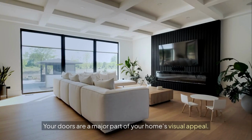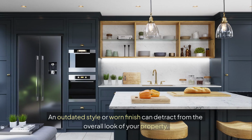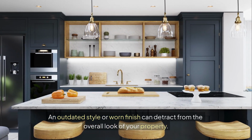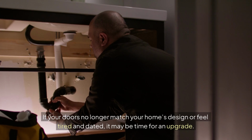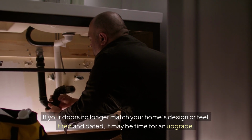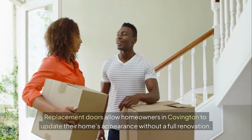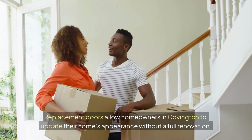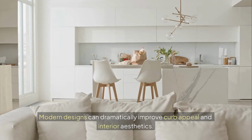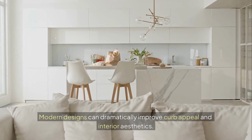Outdated appearance. Your doors are a major part of your home's visual appeal. An outdated style or worn finish can detract from the overall look of your property. If your doors no longer match your home's design or feel tired and dated, it may be time for an upgrade. Replacement doors allow homeowners in Covington to update their home's appearance without a full renovation. Modern designs can dramatically improve curb appeal and interior aesthetics.